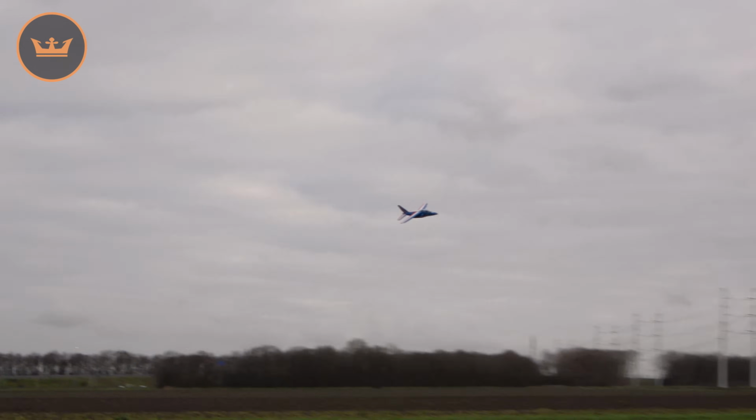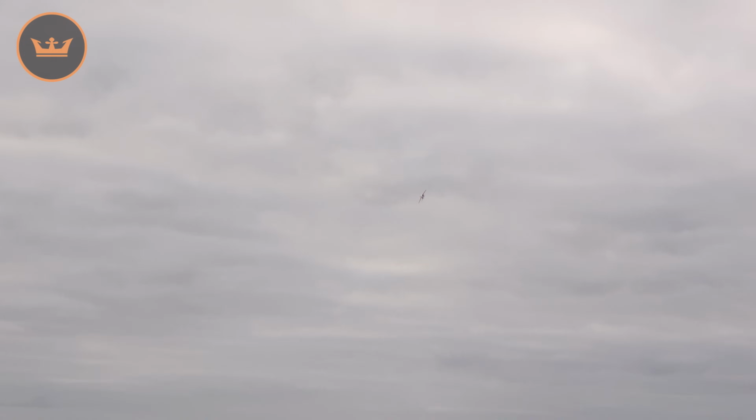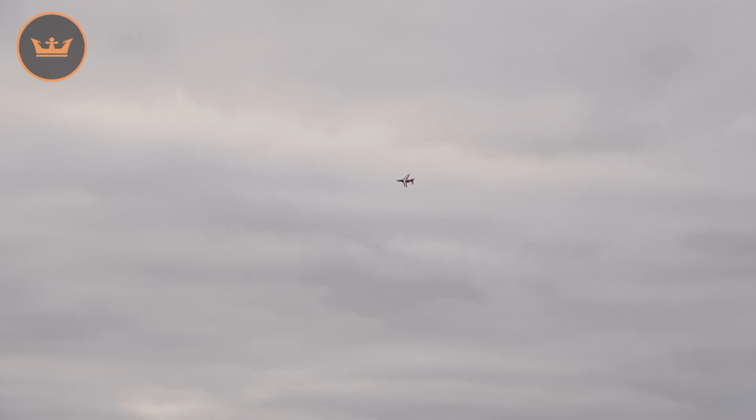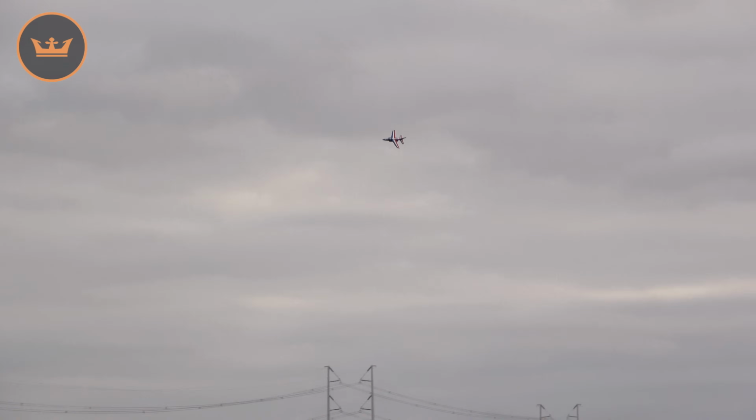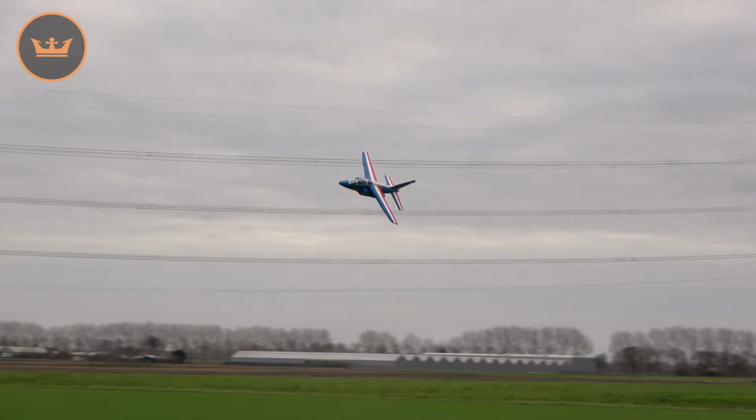Slow pass this way, a little bit of opposite rudder. Yeah, LED is really helping here, especially on a grey day like this. All right, let's do another pass, fast pass, full throttle, almost straight to us. A little bit of opposite rudder. Oh, my screen probably lost it on camera there for a sec. Yeah. Got it.